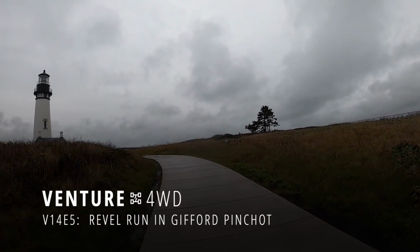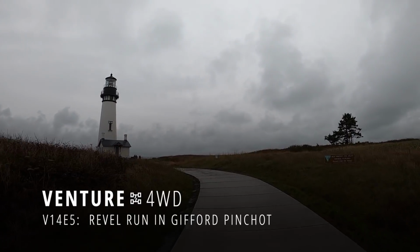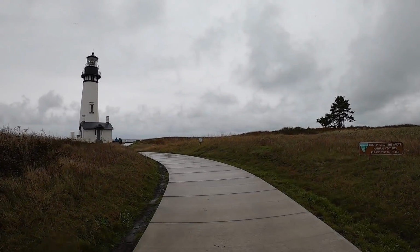Two recording devices going, my phone and the GoPro. We're getting water splashes on the camera lens.